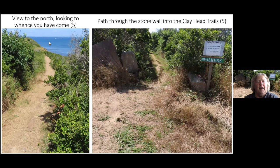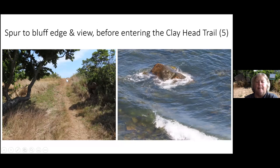And you're probably about to leave the last of your great open vistas of the ocean and the bluffs. Now, if you go this way, straight, and stop looking backwards and go forwards, you'll be looking into this entry, which is the actual entry into the Clayhead Trail system proper. But before we go through this little entryway that's between the stone walls, we're going to go off to the left. There's just this little spur that goes right up to the edge of the bluff, where you can, don't get too close, but look down and take a look at the water.